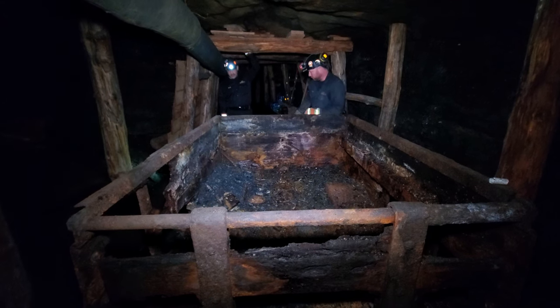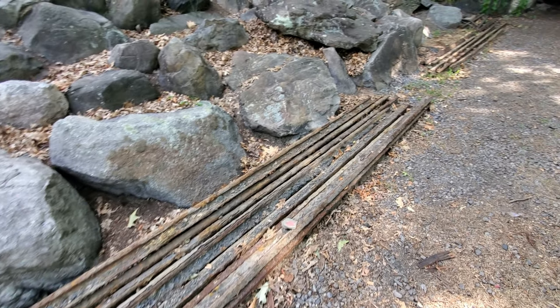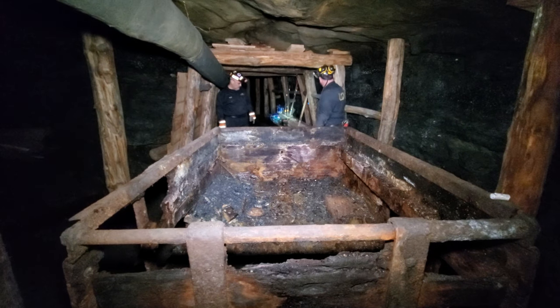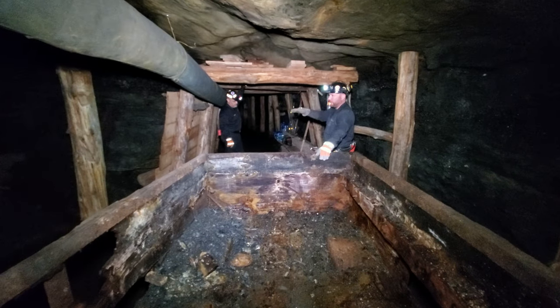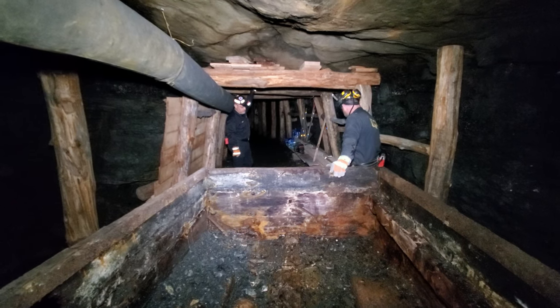We're going to put some new track in. Well, first we've got to dig the bottom down a little bit. There's about 2 feet of gravel that was put in here at some point in time. When we're putting all the timber in, we have to hitch it into the bottom rock, not just set it on gravel or whatever. So we had to dig down until we found it. It's about 2 feet down there.